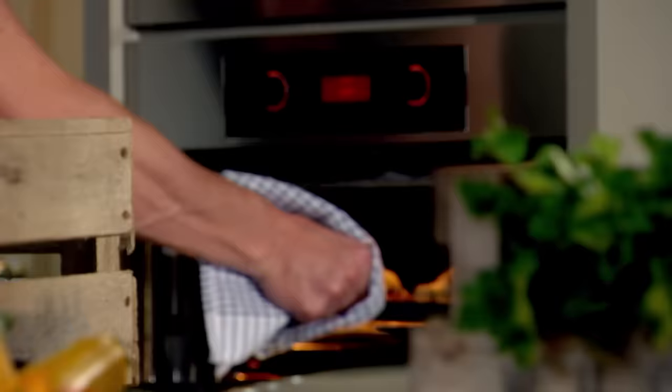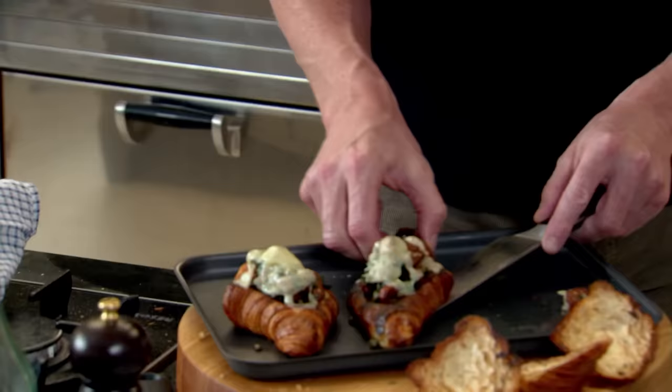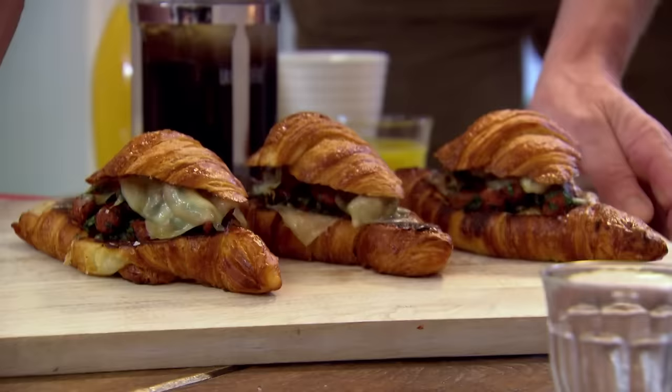Here we go. Nice. Crisp. Packed full of flavour. Now top them. And that, for me, it's almost like being back in Paris. Except this time, I don't have to share them with the French. My ultimate big and bold breakfast. Merguez and Fontina stuffed croissants, a great way to start the day.